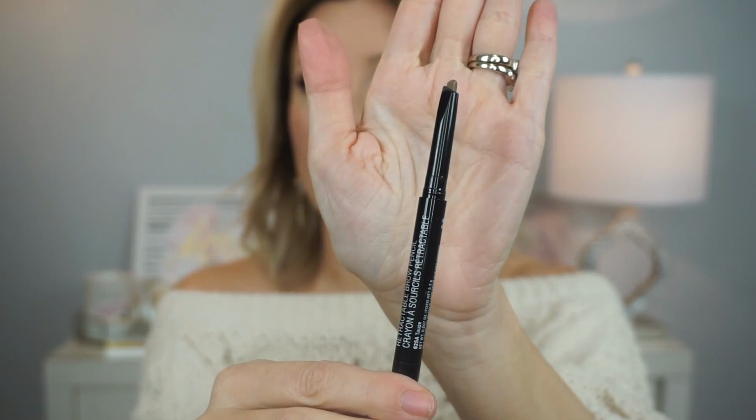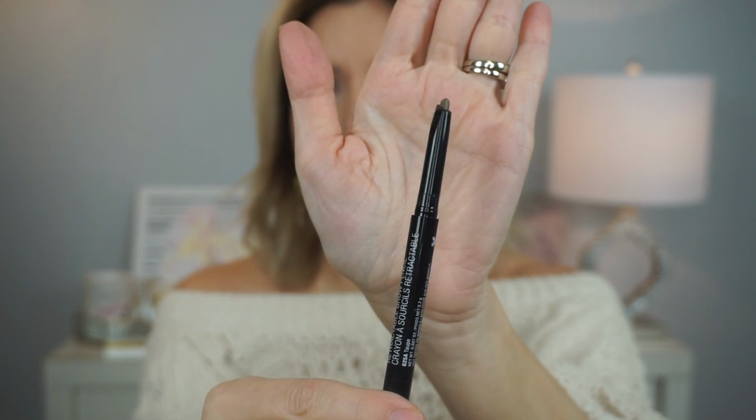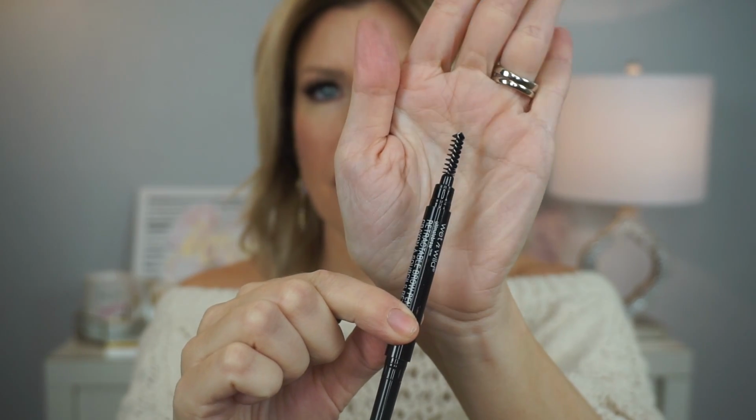I thought, wow, that looks quite a bit like, I'm going to take it out of the box because it's hard to see with the glare from the plastic packaging. I thought it looked so similar to the brow definer from Anastasia Beverly Hills. It has the angled tip, and on the other end is the spoolie. I believe I saw 4 or 5 shades. I picked up the taupe because I wanted to compare this taupe to the Anastasia Beverly Hills brow definer in taupe. I wanted to compare the colors, the size, all of that.